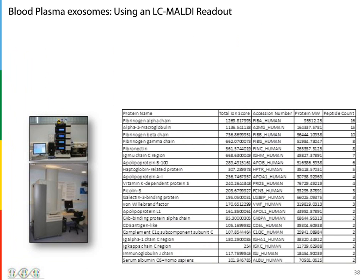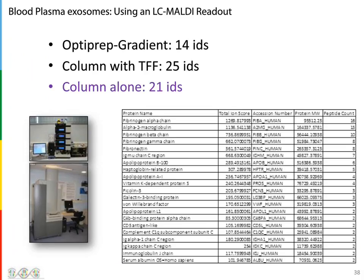So when we do this method, or indeed use gradients or columns with other approaches, and we then go down to our core facility, which has a nice mass spectrometric facility available to us, we get some identifications. But the number of proteins ID'd are very limited. There are about 20 or so. And if you look at the detail of those, it's simply albumin, fibrinogen, and all the high abundant blood proteins you'd expect to see in a dirty blood-derived sample. So we're not seeing any real information of value here in terms of exosome-related identifications.